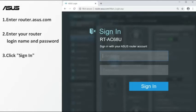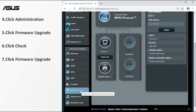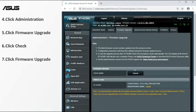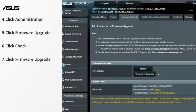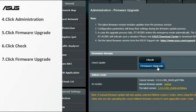Navigate to the router setting page. Enter your router login name and password. Click Sign In to enter the setting page. Go to the firmware upgrade setting page. Check whether any new version of the firmware is available. If there is, the version and update button will appear. Then you can start updating the firmware.